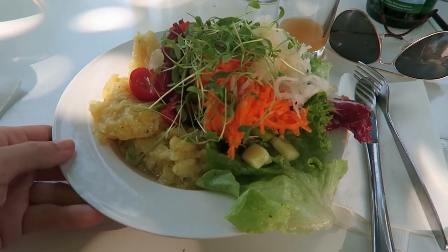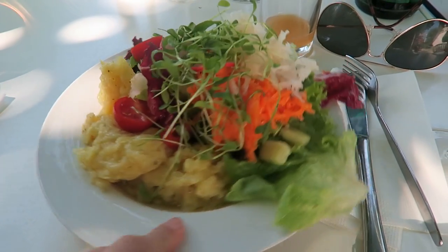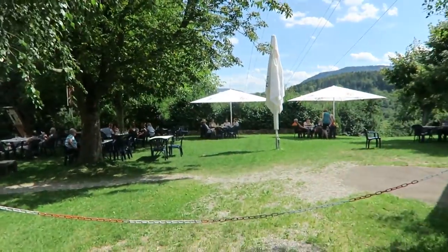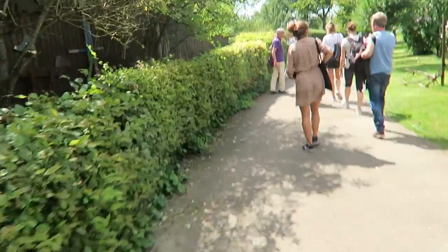Lunch is served. So I have the kartoffel salad, the potato salad, which I really love, and just a regular salad. Wow, this was so nice. We were just sitting in the shade, tasted some other wines, ate lunch, and it's so nice. Look at this. I highly recommend you to just have a drink and sit here all day, because it's perfect. Or hike, hike, hike.